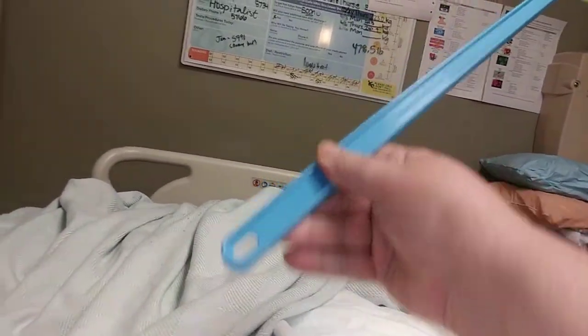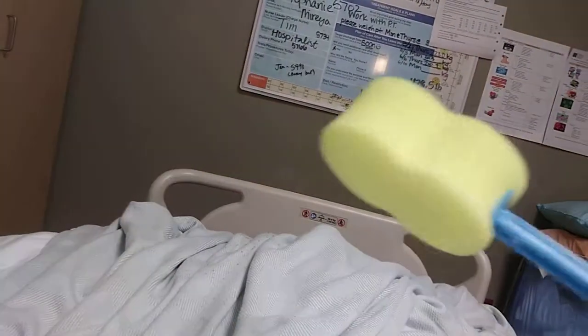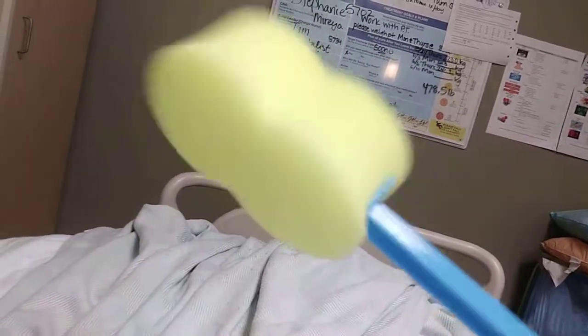So it's a glorified sponge on a stick. Careful where you put that.